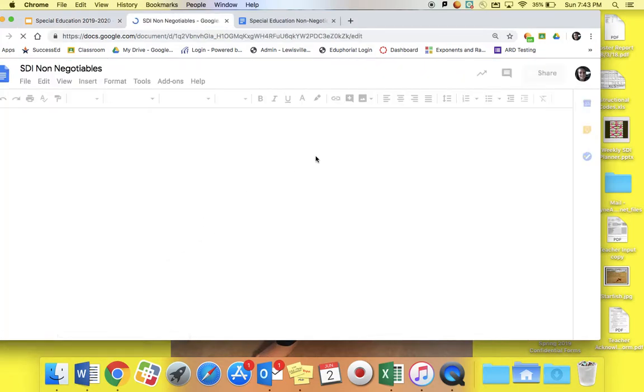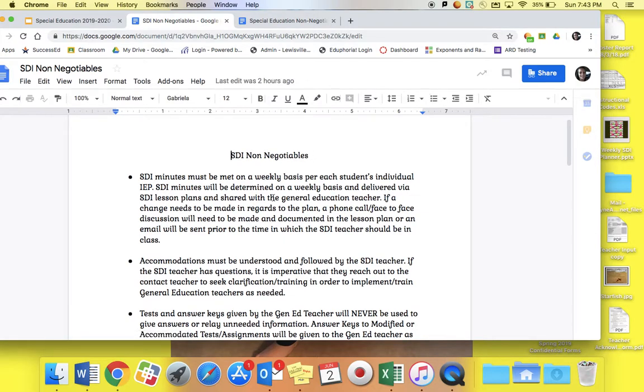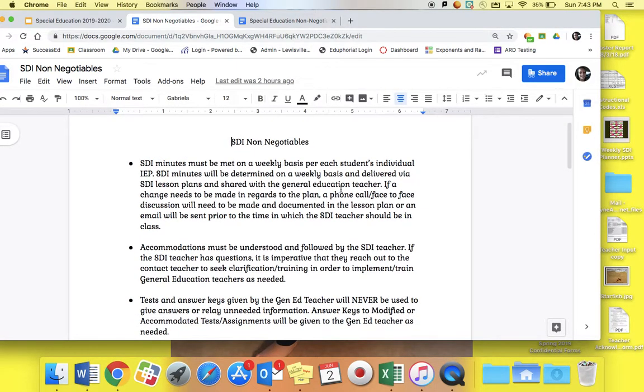Let's go ahead and I'm going to go through these briefly, as most of you are general education teachers and my special education teachers have already gone through a little bit of this. This correlates pretty much directly with what general education teachers have been given in regards to non-negotiables. We're going to meet on a weekly basis per each student's individual IEP, the SEI minutes. SEI minutes will be determined on a weekly basis and delivered via SEI lesson plans and shared with the general education teacher. My teachers should be sharing lesson plans with you the same way that you're sharing lesson plans with us. Our lesson plans look like, when are we coming into your classroom? What are we planning on doing that day?